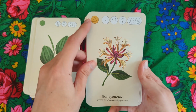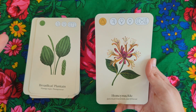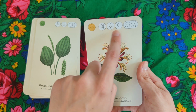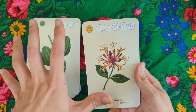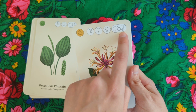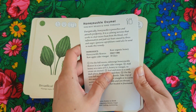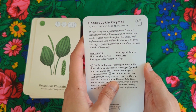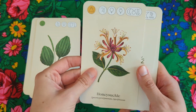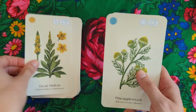So we have honeysuckle, so it's air. Maybe this treats something mental, along those lines. Then we have Jupiter, Venus, and Mercury, so this feels really expansive. And then Taurus, Gemini, and Cancer, which are spring and early summer signs, so maybe this is something springtime. Let's see: for hot heads and sore throats; energetically, honeysuckle is protective and attracts prosperity. Okay, so then to think about how that fits into these, I don't know. I've really been having a lot of fun with it.